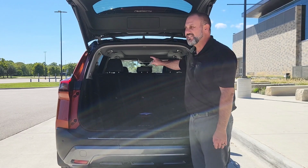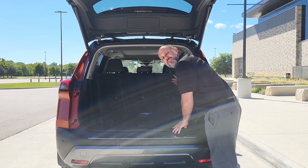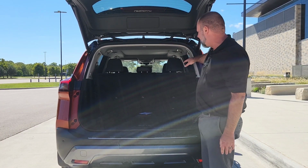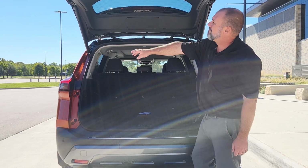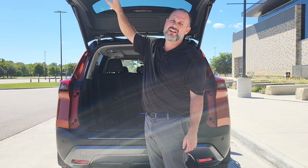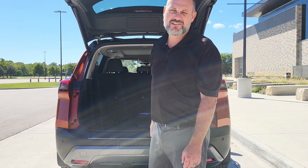And of course you've got a 60/40 split bench seat here with like a cargo mat on the back of it. So you can fold these seats down if you've got something a little longer or bigger stuff you want to haul. Gotta love it. You have buttons right up here. A lock button, unlock button if you want to lock and unlock your car from back here after you've loaded stuff in. And of course another button to shut the hatch.